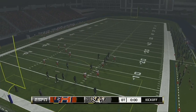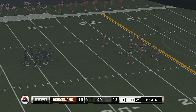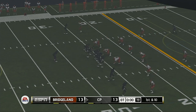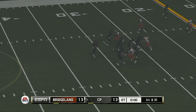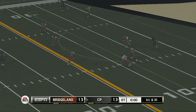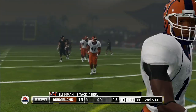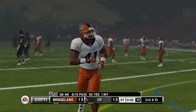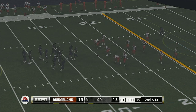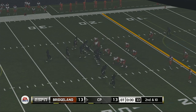We've got a dandy here, folks. We're heading to overtime number 2. Quick throw, incomplete, missed his receiver. Not a great throw by the quarterback, but to be fair, that was pretty good coverage. Second down, 10 yards to go. Ball on the 25-yard line.